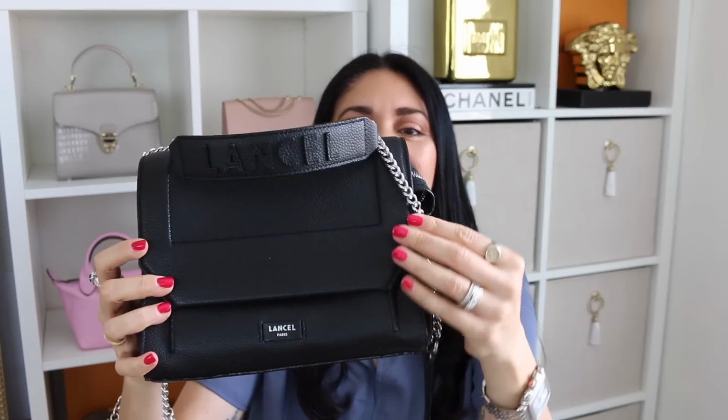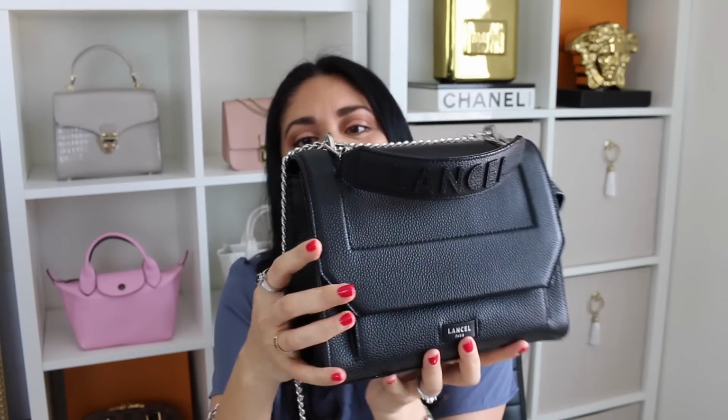All right, let's begin with favorites. My first favorite is the Lancel Paris Ninon bag in the medium size in the black pebbled leather with the silver hardware. If you watched my entire black handbag collection, you guys got a sneak peek of this bag.